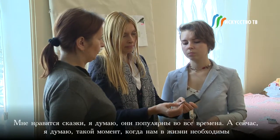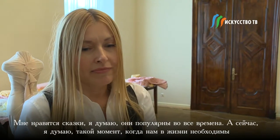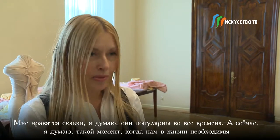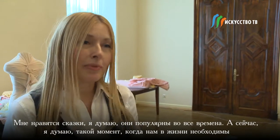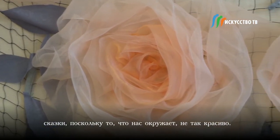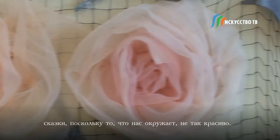I like fairy tales, and I think they are very popular in all history. Also today, I think this is the moment that we need fairy tale in our lives, because everything which surrounds us, it's not so nice.